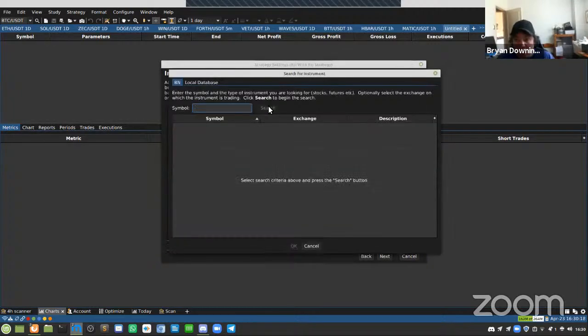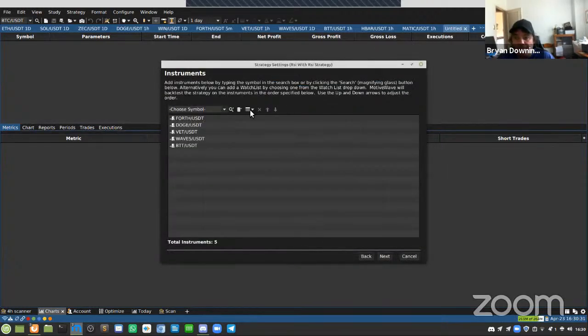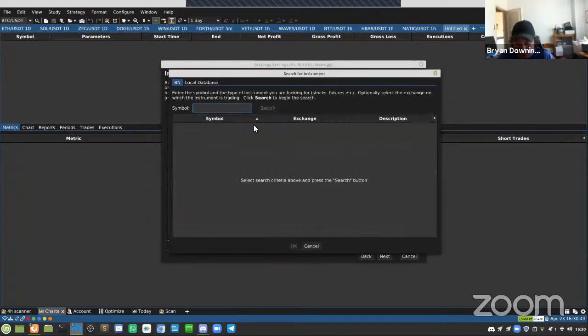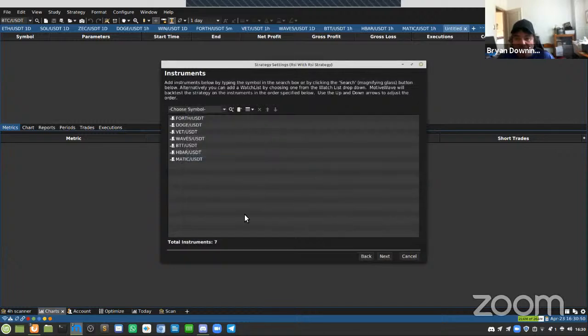platform. So Waves, BTT. Okay, so this will help out. So we have here H bar. Lose half your volatility. Matic, and this will be the last one, I think. So do that. Okay, so now I am going to, I think I can save this.